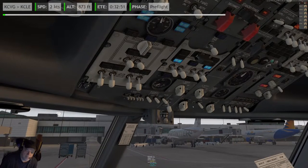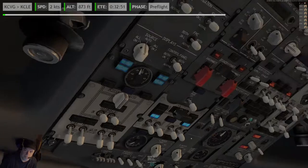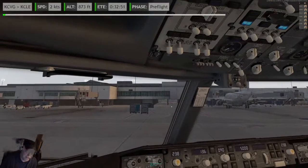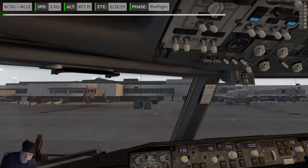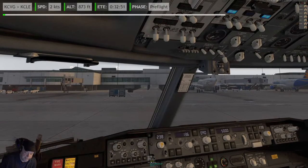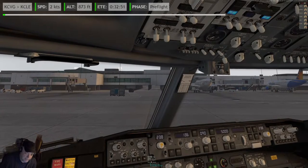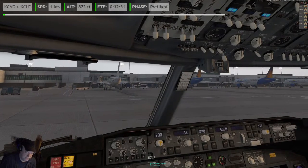CDU pre-flight. Completed. Completed. Rudder and aileron trim. Rudder and aileron trim set. Free at 0. Taxi and takeoff briefing. Taxi and takeoff briefing are complete. Anti-collision light. Anti-collision light is on. On. Before start checklist completed. Wonderful.